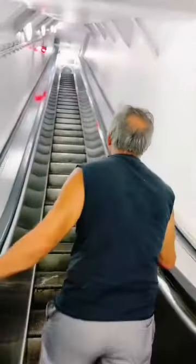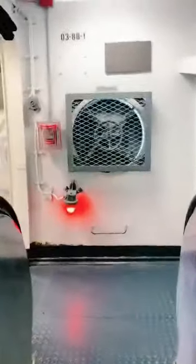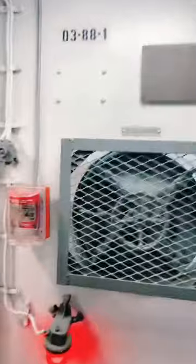I didn't even know this ship had escalators. This is new. We've already been out there. You want to die on this escalator? Probably an easier walk. Taking him outside.